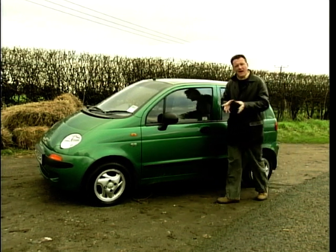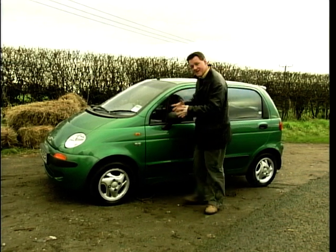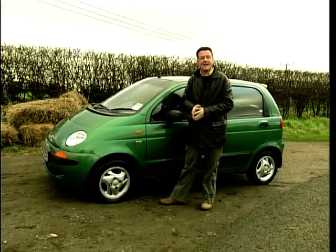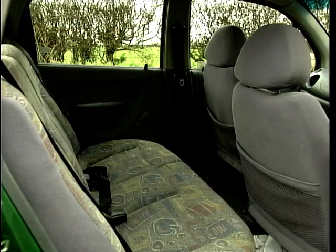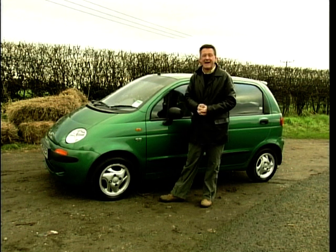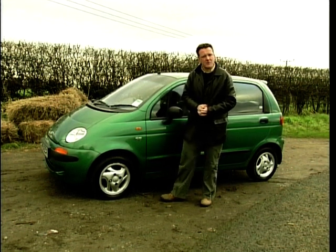Me? I like big cars, but take this car for instance, the Daewoo Matiz. It's tiny, but it's high. It claims to be able to seat 5 adults in comfort, but it has a tiny engine so small and so lacking in power, my lawnmower goes quicker.